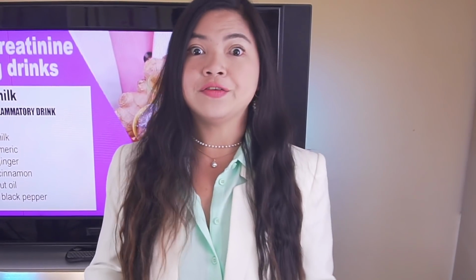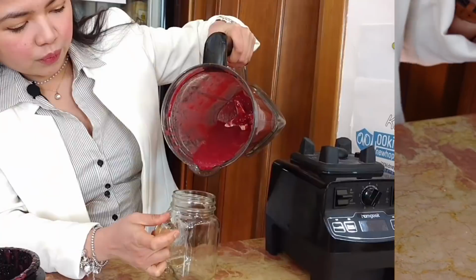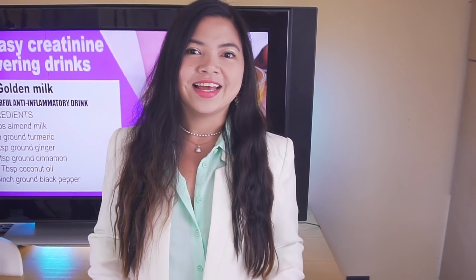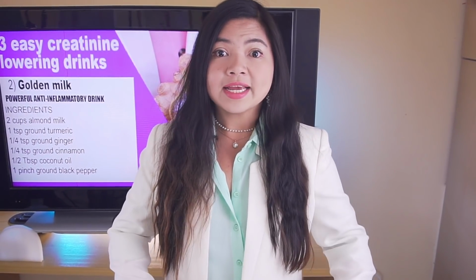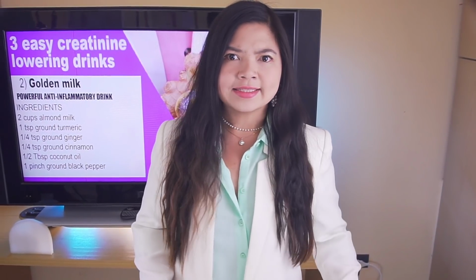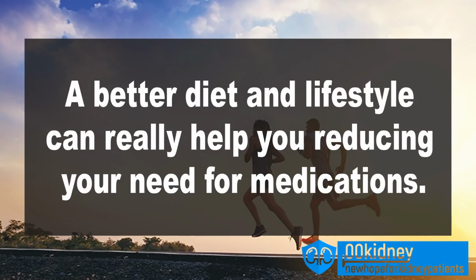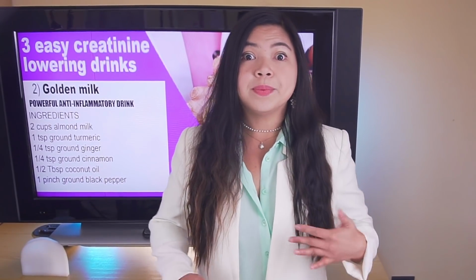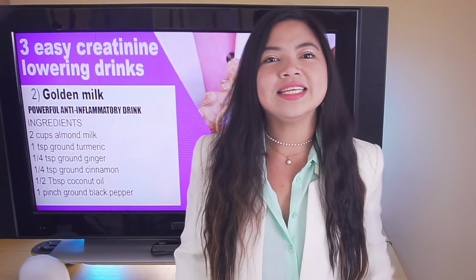On the other hand, if you choose wisely which of these beverages you need most based on your needs and incorporate it gradually, it will really help you in the long run. The idea here is to let 1 or 2 of these drinks do the job of the medications you take every day. Statins, blood pressure pills. Yes, a better diet and lifestyle can really help you reduce your need for medications. Now, this is not an easy job, clearly, but with the help of a personal health journal, it's possible to achieve any goal. I've explained how to do this in this video up here.